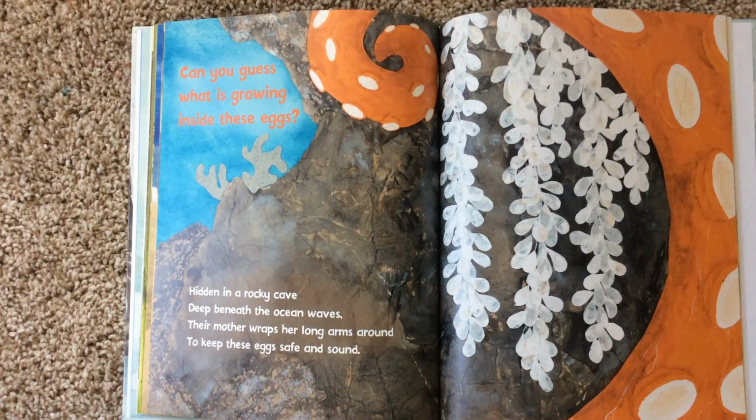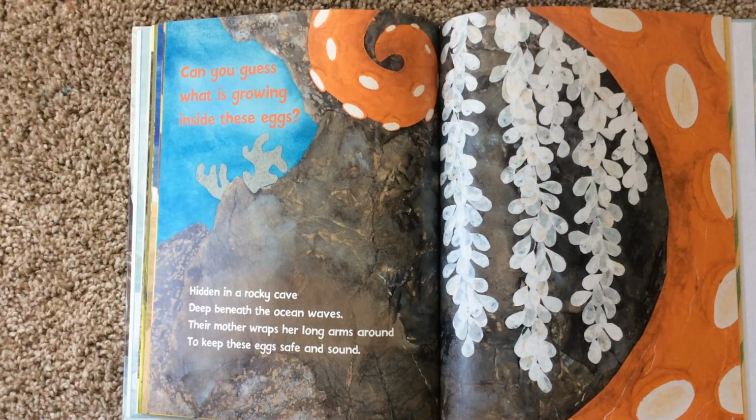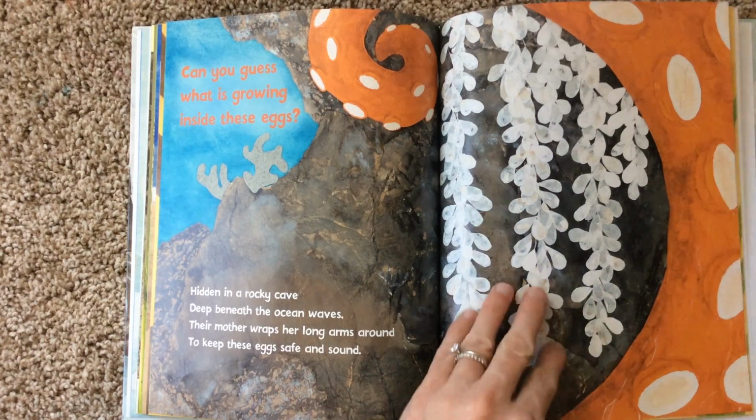Hidden in a rocky cave, deep beneath the ocean waves, their mother wraps her long arms around to keep these eggs safe and sound. This one was tricky for me in the beginning, and then I used some picture clues to help me. What animal has long arms that lives in the ocean?